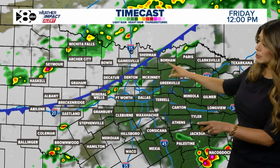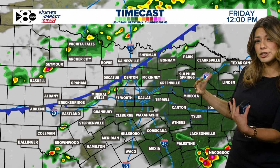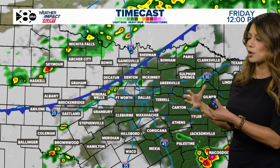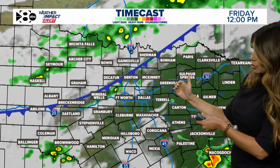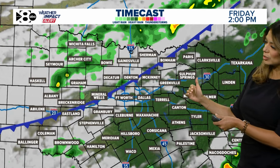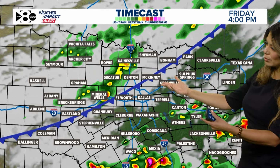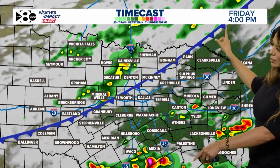This is showing you a snapshot of what it could look like around 12. This model backs off on the coverage a bit, but I think it does a pretty decent job at showing us the location of the storms as they progress towards the south. I'm stopping the clock at 1. That's what it looks like at 2. I do think that cold front makes it in between 3 and 4 and will continue to progress towards the south. But look at the timing here.